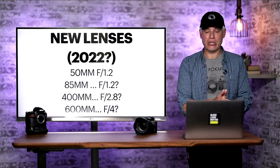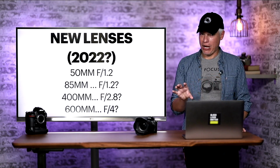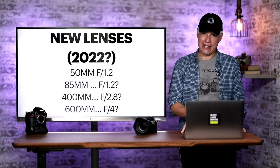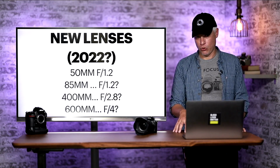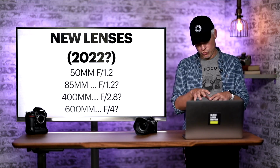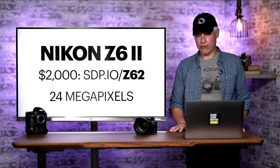As well as a 400 and 600mm lens, and I'm guessing, because they were labeled as their high-end S line, that these are going to be fast lenses, so probably f2.8 on the 400mm and f4 on the 600mm to replace their current DSLR lenses, including our own 600 f4.